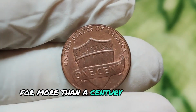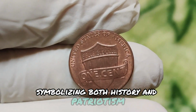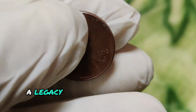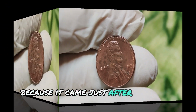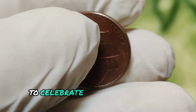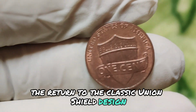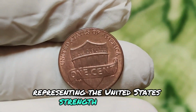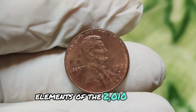For more than a century, the Lincoln cent has held a special place in American currency, symbolizing both history and patriotism. The 2010 Lincoln cent, in particular, carries with it a legacy of both the past and the future. This year was also significant because it came just after the 2009 bicentennial, where 4 unique reverse designs were created to celebrate different stages of Lincoln's life. The return to the classic Union Shield design on the reverse in 2010 marked a new era, representing the United States' strength and unity.